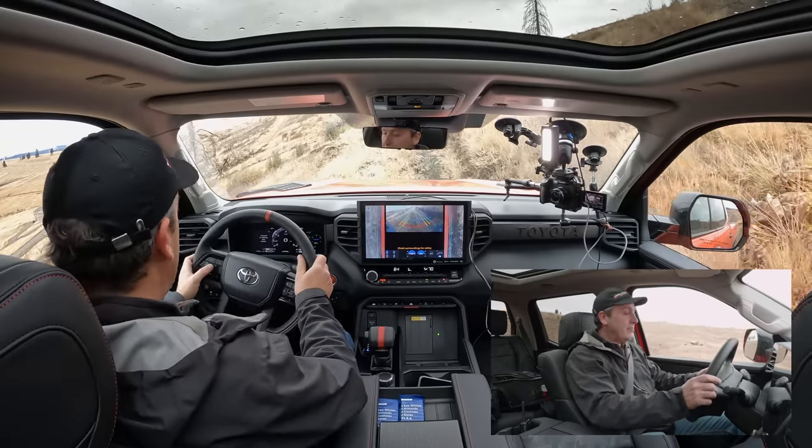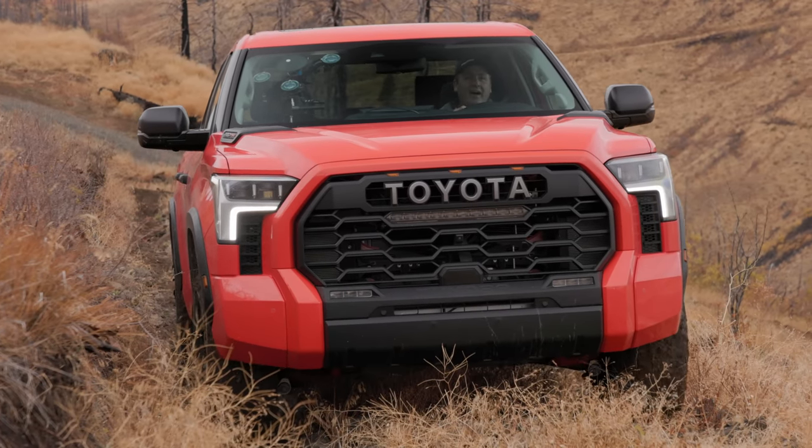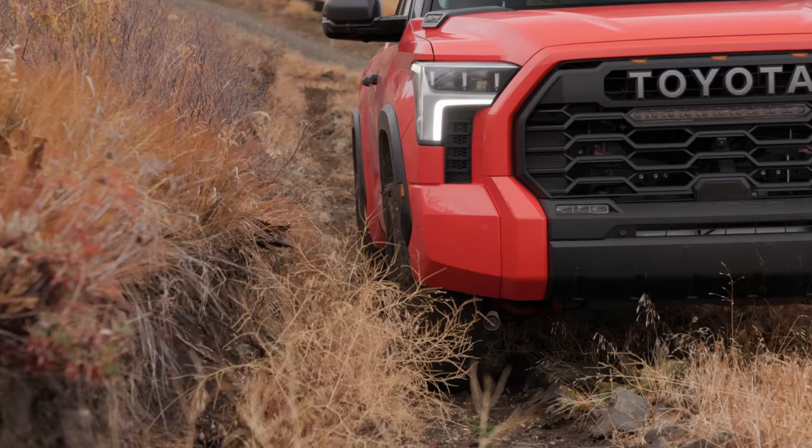Oh my gosh, this thing is beeping at me so much. Stop the beeping. But you could say it is like a cruise control, so it's not something you're going to use every day. It's only for specialized situations.